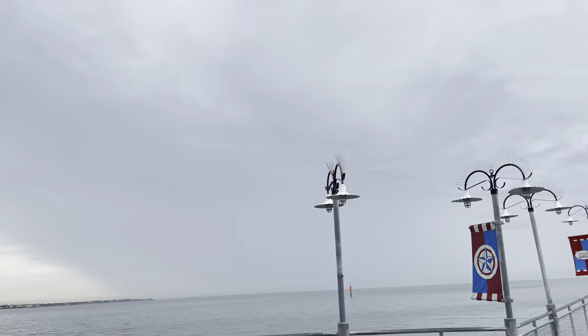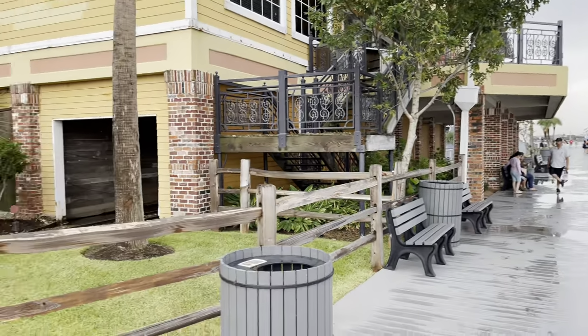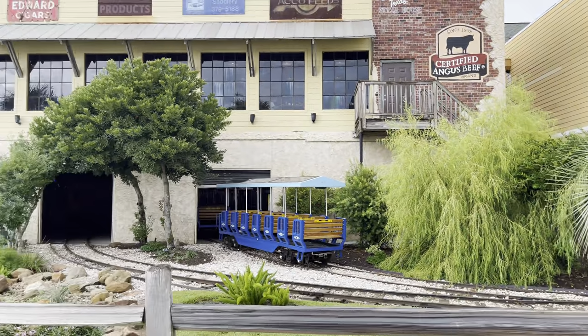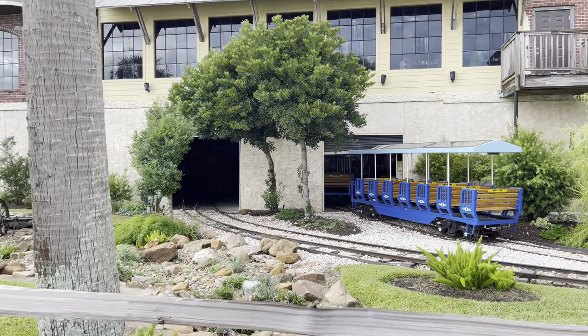See all the dark clouds surrounding us. Following the boardwalk all the way around to the back, there's a tunnel through the seafood restaurant for the train ride, and then it looks like they store the trains back over here. It's pretty cool.